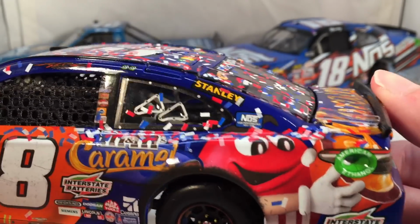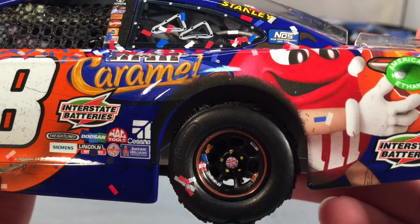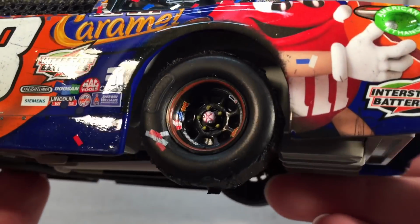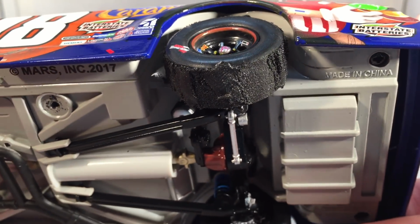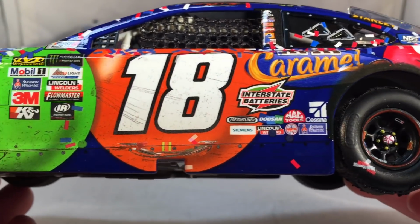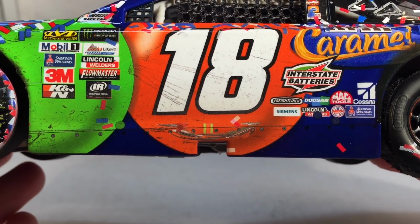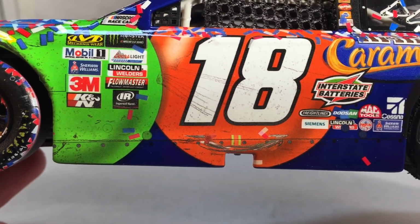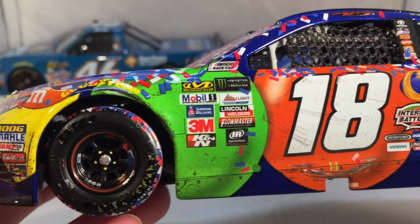But the left side is, again, the bulk of the damage. You see you got a nice mark from all the rubber around the wheel well. And it does come with a nice shredded tire that you can see right there. Even some confetti on the tire. You see down the side, you got a nice little donut, kind of right where the jack stand is. And you have some weird streaking through the 18. It almost looks like a starburst. I'm not exactly sure what that's meant to be.